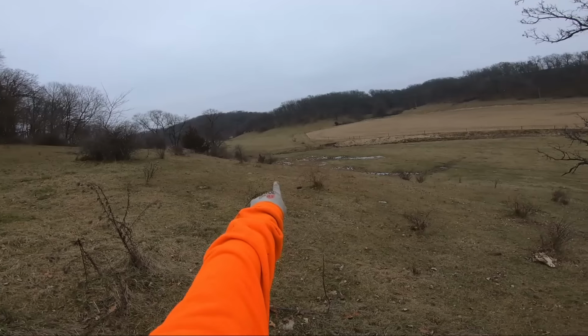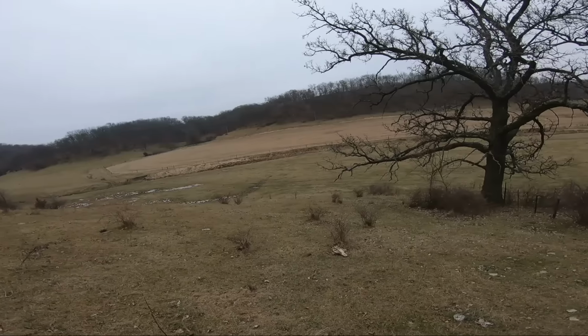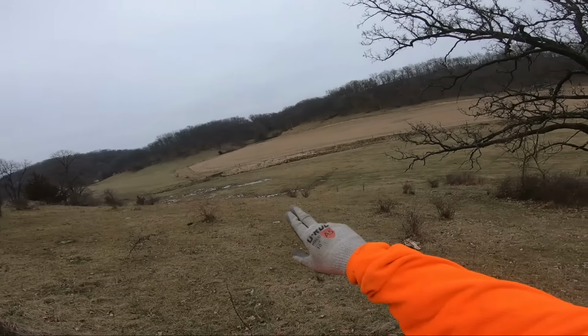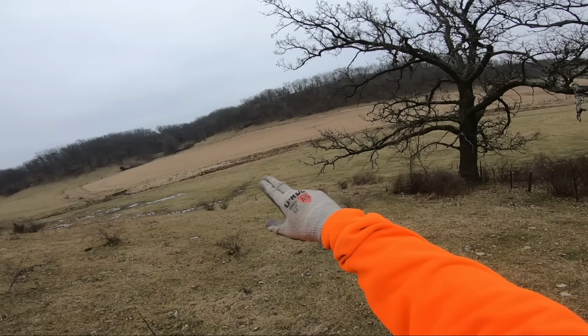Cow skull. Lynn walked over there. He's gonna join their drive. I'm just gonna basically probably sit right here and meander my way over, see if I see any deer running in front of them. This hillside, it's pretty clear.